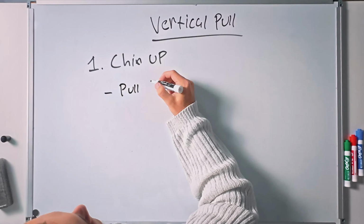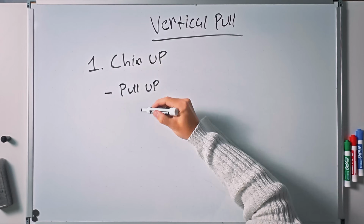This could honestly be interchangeable with the chin-up. The only difference is the grip. With chin-ups, you're using a supinated grip. With pull-ups, you're using a pronated grip. And honestly, I'd recommend just swapping between these every few months because they place emphasis on slightly different things.